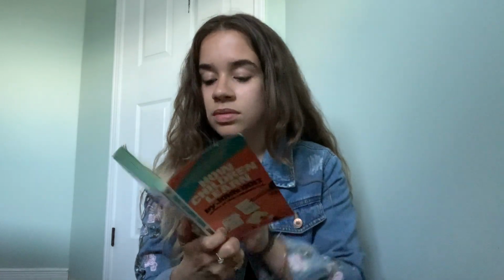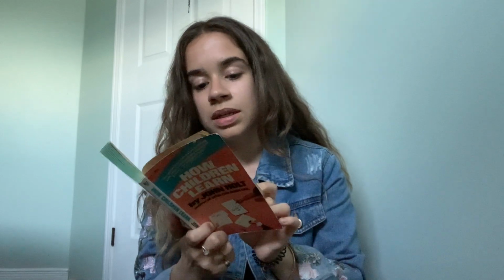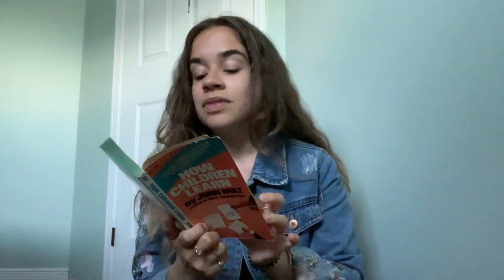Now my mom picked up 2 books. The first one she got is called How Children Learn by John Holt, author of How Children Fail. This book was only 95 cents when it was printed. It looks pretty old. It was printed in 1967. I'm not too sure what this book is about, but I'm pretty sure it's self-explanatory, how children learn.